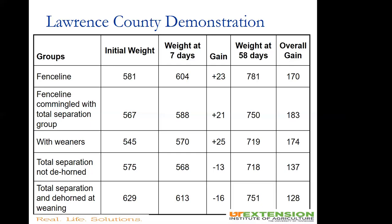Then Gamble's program was to do this for around 60 days. So we came back in 58 days and we weighed all the calves again. And the overall weight gain for the three groups that were weaned with reduced stress weaning methods, they continued on with that gain of about 3 pounds a day. Now, the totally separated group actually started gaining weight after that initial week or two of losing weight. They actually overcame and they started gaining weight. They never were able to catch the groups that were weaned by reduced stress weaning methods, either with the fence line or with the weaners, but they did in fact continue to gain.